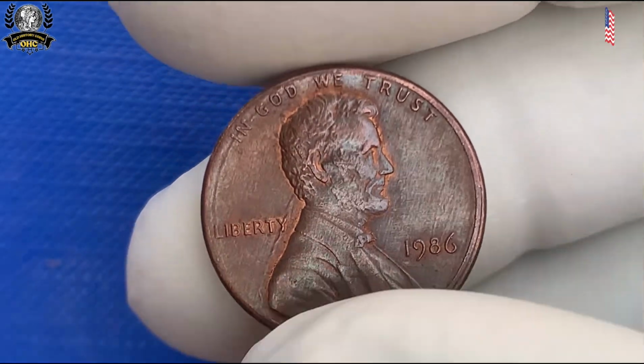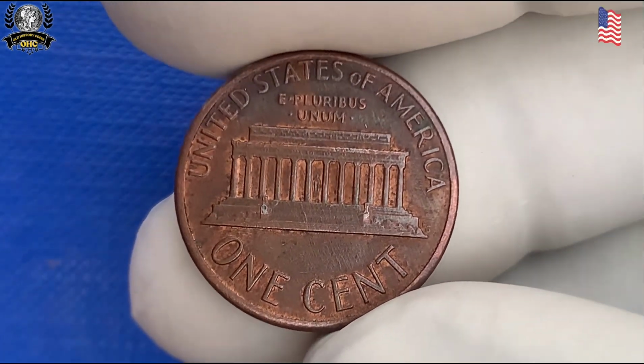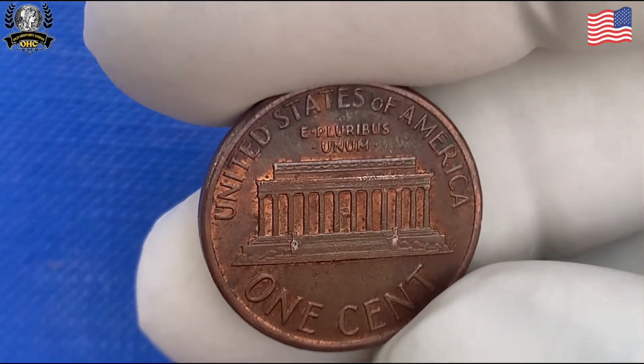This subtle yet distinctive error is one of the primary reasons collectors seek out 1986 pennies. The double die error is not the only variation that has caught the eye of collectors.